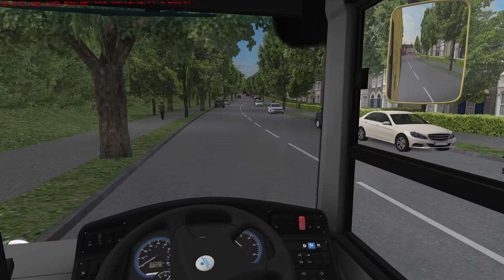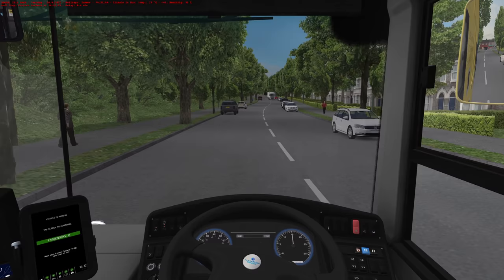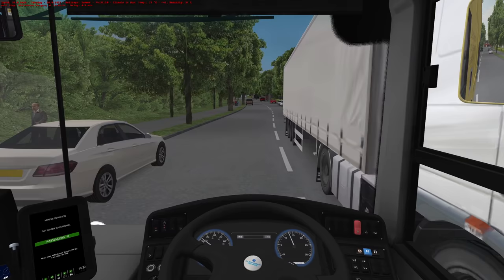We got on a Scania Solar, a Dennis Dart Enviro. That was absolutely brilliant. I think it were a DK57 plate. Yeah, it was. DK57 SPZ.